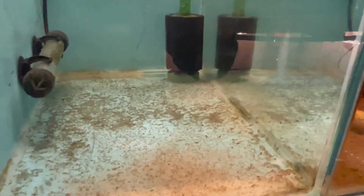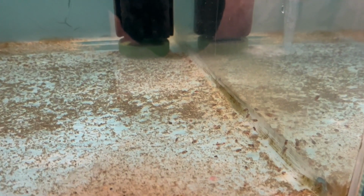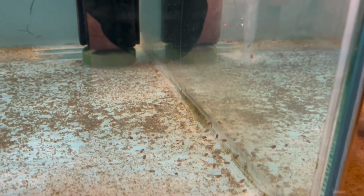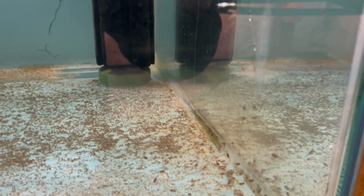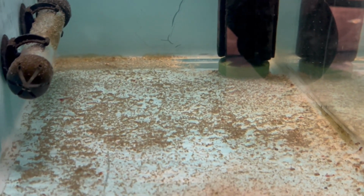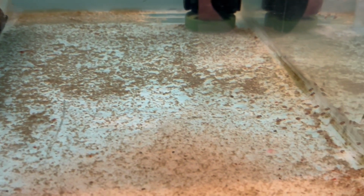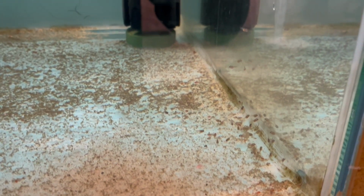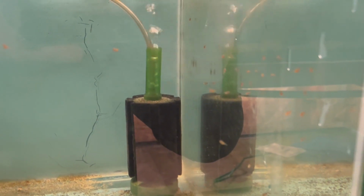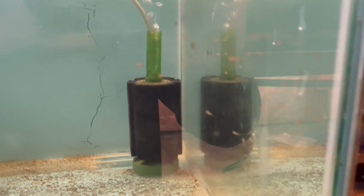So I've taken some of the fry out to grow on, getting ready for next year, really, for the auctions that start in March next year. So here's the Neetroplus fry that I've taken out. I took it out of the tank on the 15th of November. There's probably 30 or 40 of them that I've managed to take out. So the aim is to grow these on for the auctions next year.